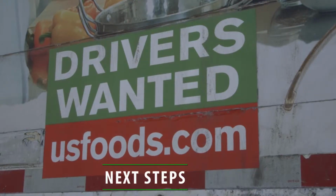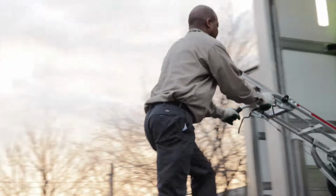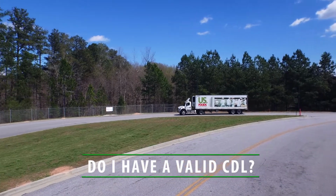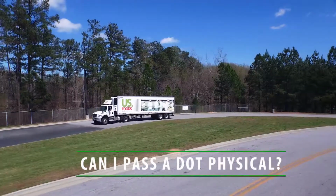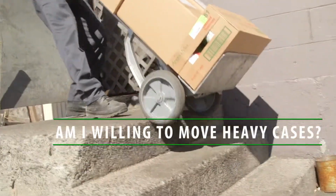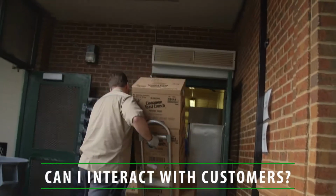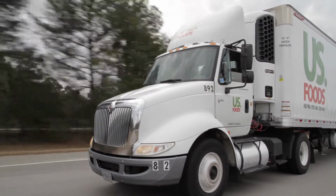Before you apply for a job as a U.S. Foods delivery driver, you need to ask yourself a few key questions. Do I have a valid CDL? Do I meet the necessary requirements to pass a DOT physical and be considered a qualified DOT driver? Am I willing to move heavy cases of goods for customers? Do I want to interact with customers out on the road? Are multiple stops okay? Or do I just want to bump the dock?